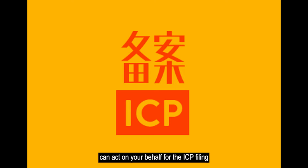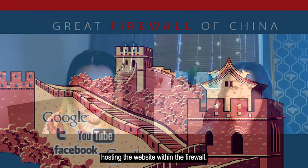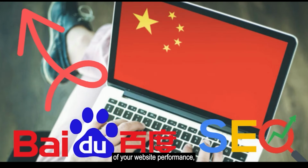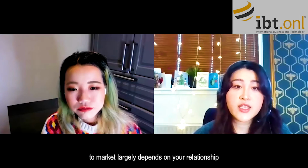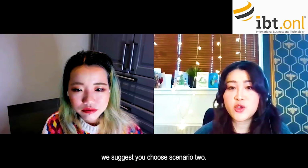Scenario 3, you have a trusted partner or distributor in China. In this case, your partner or distributor can act on your behalf for the ICP filing or other processes needed for hosting the website within the firewall. The only downside is that everything will be in the partner or distributor's name instead of yours. Having a partner or distributor in China won't negatively affect your website performance, user experience, traffic, and SEO, but it still requires careful consideration. Whether or not you opt for this route to market largely depends on your relationship with this specific partner or distributor. And if you're not comfortable with not having everything in your name, we suggest you choose scenario 2.